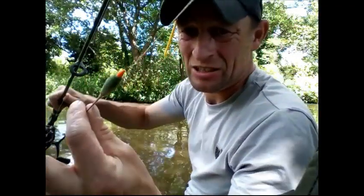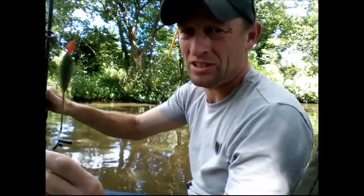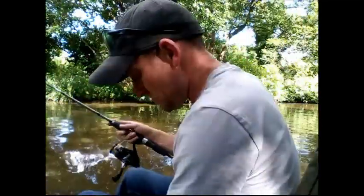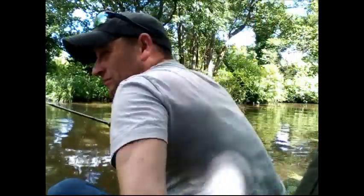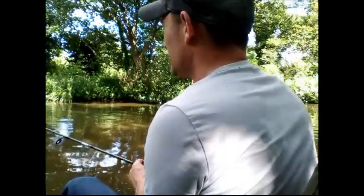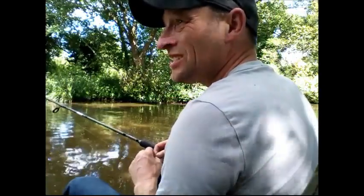Right, I did say yesterday that when I come down I'd use my little Drennan. I had a smaller float than this, but I'll put this one on. Little Drennan float, and little rod and reel. So I'm sat in a nice comfy chair. Yesterday my back was killing. Everything's to hand: landing net, keep net, maggots, everything I need. I can sit here and cast out. There's just a barge coming down, so get used to the barges for the day.